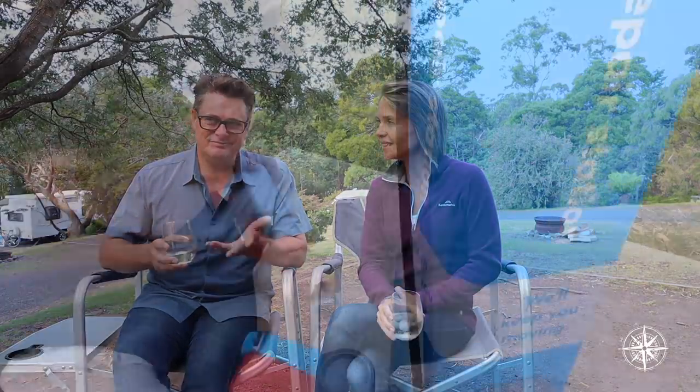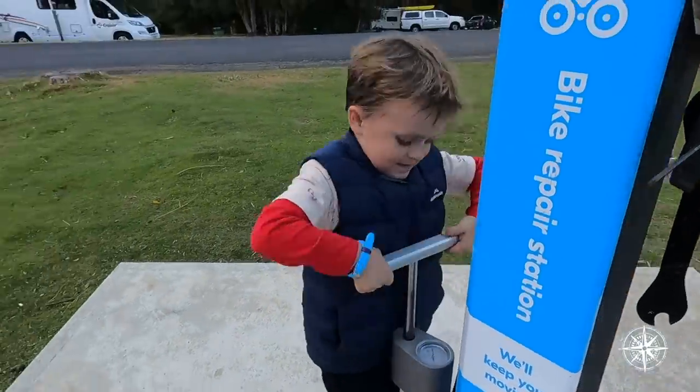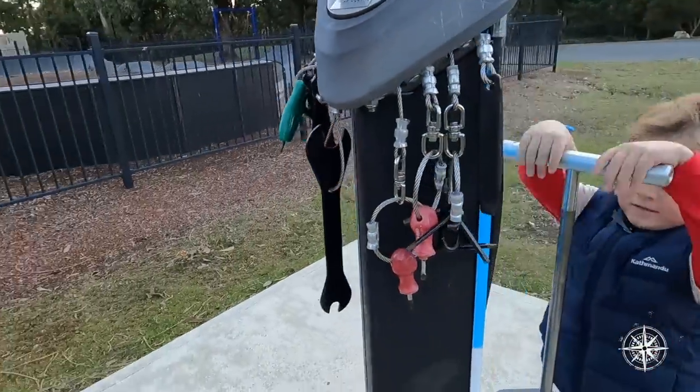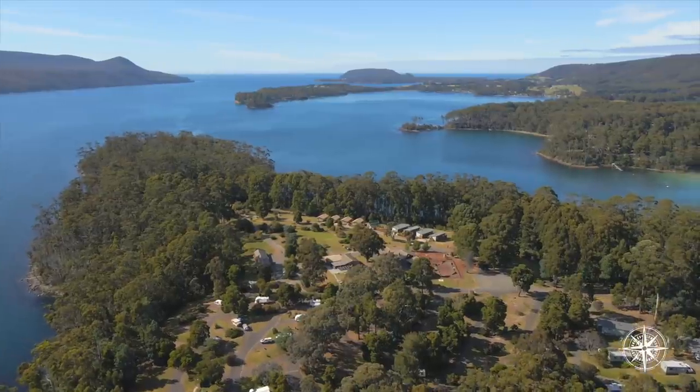And something unique that we haven't seen before is that they have a bike repair station with all the tools, everything that you would need to basically repair your bike if you had a puncture or you need to tighten up anything. It's pretty cool. That's it, pump it up, mate. How cool is that? That's a first. Everything you need to fix up your bike. Amazing. I mean, this location is absolutely incredible. So getting out on your bike to explore the peninsula, wow.